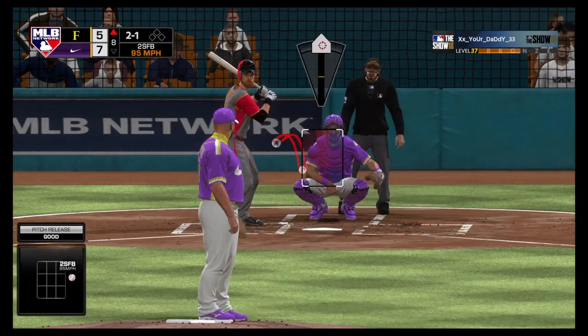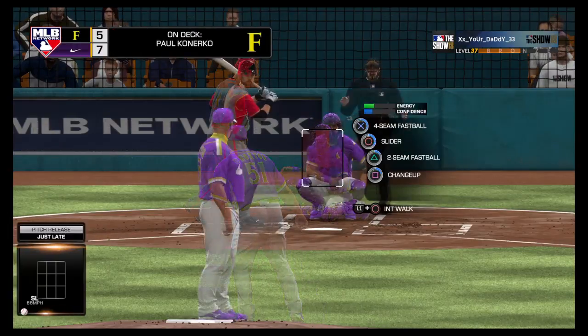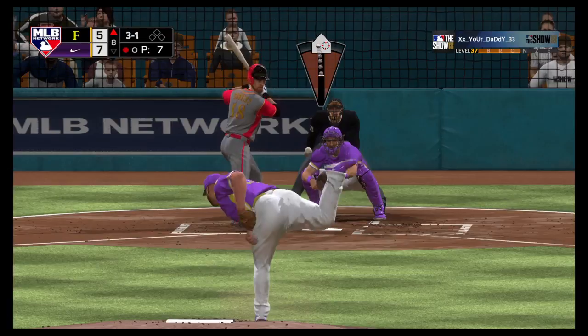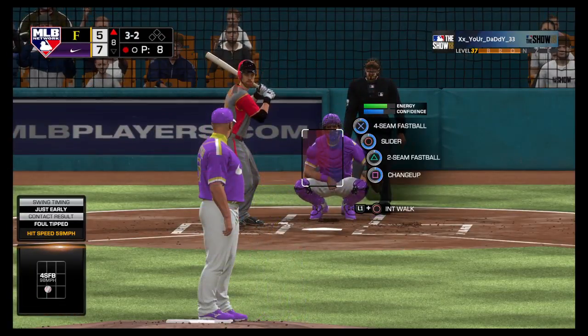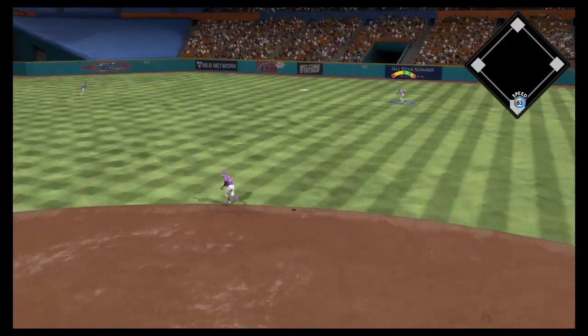Devin said he might keep him on his bench because apparently he actually does well. I forget if it's righties or lefties. Time to focus here. This game is way too close to be walking, guys, so we'll see if he can make him swing the bat on this next pitch.